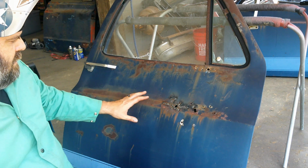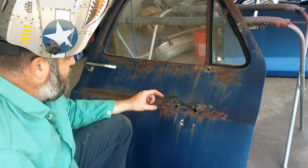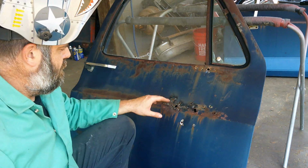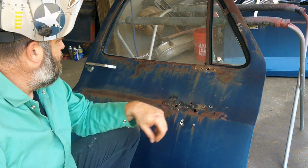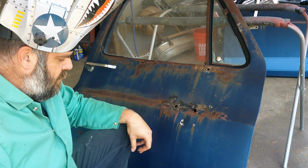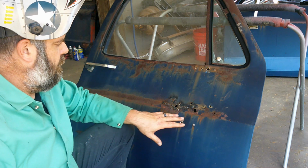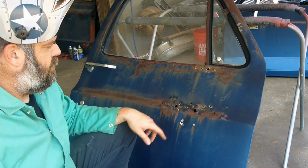Alright, I've got the hardest one on both doors fixed. This one was by far the worst. It was really tore up and beat. This one's not that great. This one I got to get an insert out of. And none of the ones on the other door are this bad. But this door is starting to get a lot of heat in it from the welding that I've been doing, so I'm going to let it cool off for a little bit.